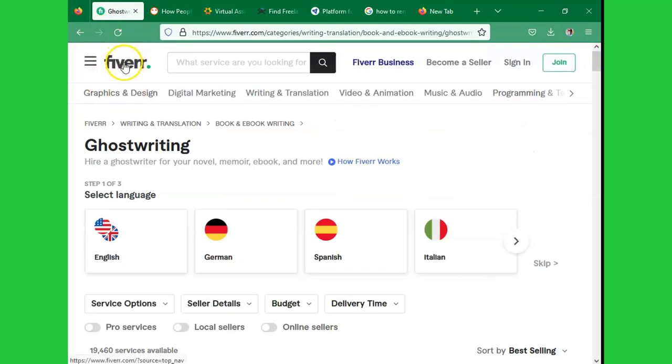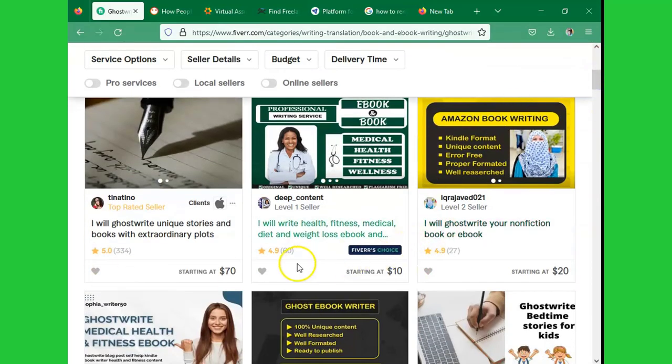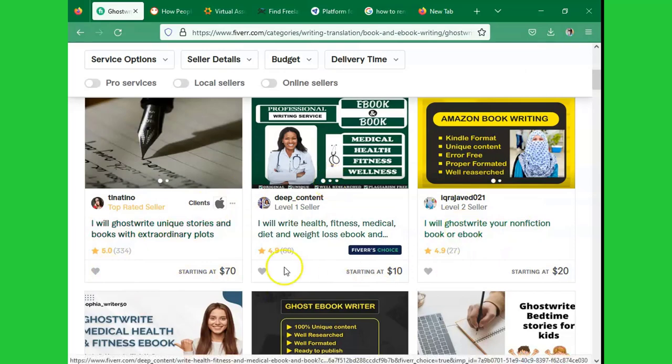Fiverr. Fiverr is a website that was started back in 2010 from Tel Aviv, Israel, and offers a wide range of services where clients can come and find freelancers. It derives its name from when it started, when everyone was offering services for $5, but now things have changed. As you can see here, people are now offering services depending on the level of their services or the intensity of the project.